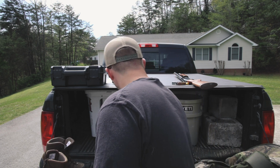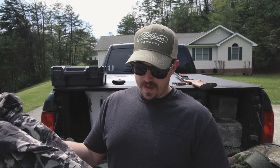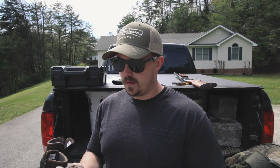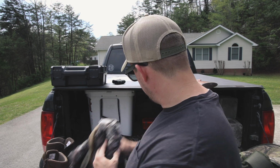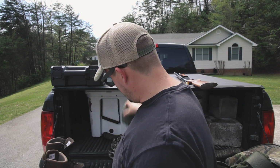And then I got Corrugate guide pants from First Light also. These things I've used for, gosh, this is going on my 3rd or 4th year, and love them. They're so comfortable. I'm a little chubby and I don't like a belt, so I like the suspenders. And then if it's cold, I got some zip off bottoms. Really like them.